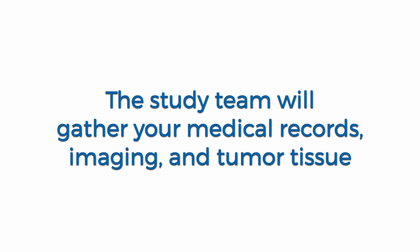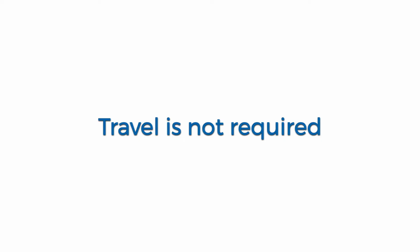You will contact us, or your physician will contact us with your approval that you are interested in the study. We as a team will then reach out to you and your physician to gather medical records, imaging, your tumor tissue, and we will contact you again saying that you are eligible and can then be signed on to the protocol. To participate in the natural history study, you do not have to come to the NIH. You are able to participate from home, and there is also the availability to come to the NIH if you would like.